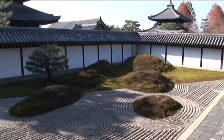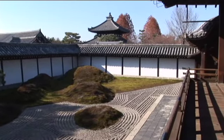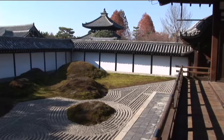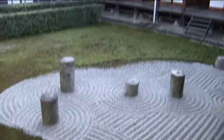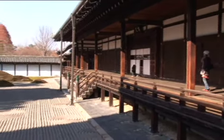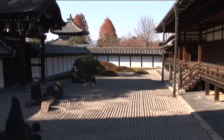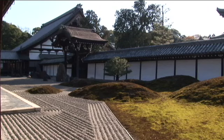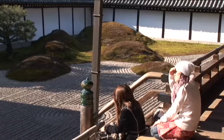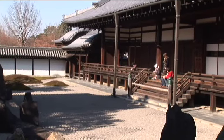So there's a veranda, and over on the side we have moss-covered hills that symbolize mountains. The rocks symbolize islands, it's said, and the pebbles symbolize the sea. But at the same time, ascribing all of these meanings to such a garden is somewhat limiting, because in Zen itself, the process is emptying your mind and just gazing out upon this beautiful, calm, and relaxing vista.